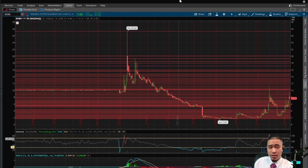And if you want to go short, 7.55 isn't a bad entry, but I think you should try to hold off and get this back at 10 and higher. I think that would be an excellent entry, and you can make a lot of money to the downside. And I would say cover at 7 and lower.